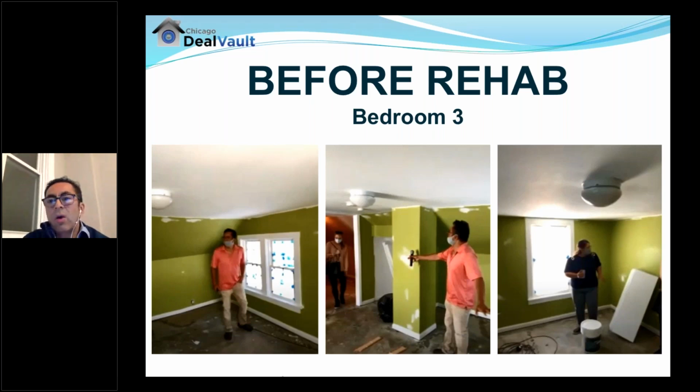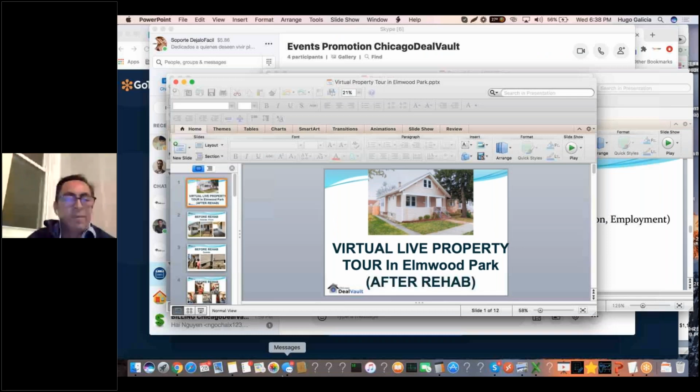As you can see on the left picture, these windows were brand new. So out of the like 20 windows, 2 of them were brand new. So we didn't touch those windows. Okay, so now let's go into the live tour. Okay, I want to make sure that you can see my screen.